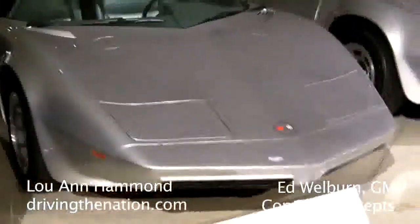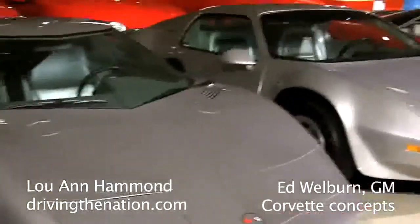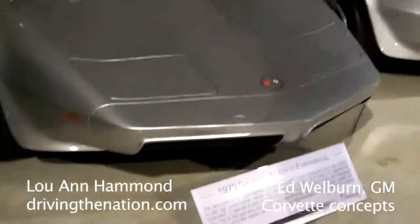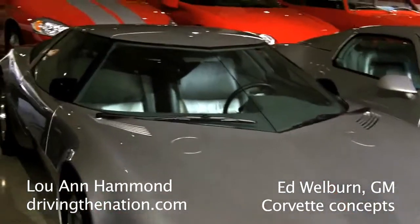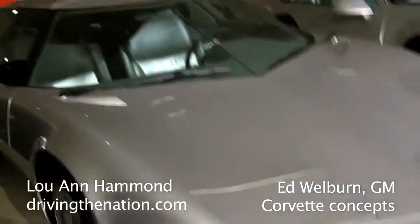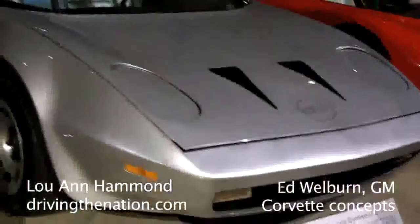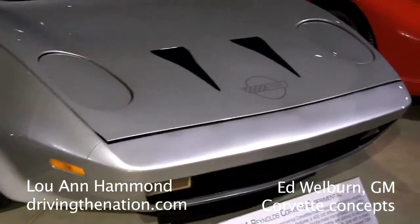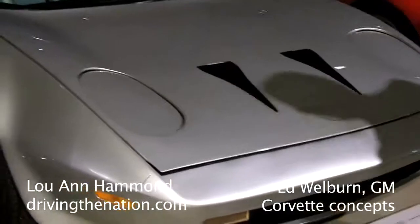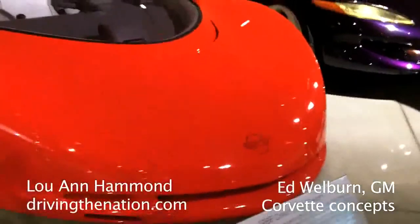And then we have a couple mid-engine Corvette concepts. The Aerovette, which began life as the four-rotor Corvette. It had a four-rotor engine in it, midship, and now it's got a Chevy V8 in it. And so it's a gull-wing mid-engine design, very sleek. And then we've got the Reynolds aluminum Corvette. Corvettes have always been plastic cars, they've always been fiberglass. This one was aluminum. It was a one-off concept. We worked with Reynolds. Then we have the Corvette Indy, another mid-engine concept.